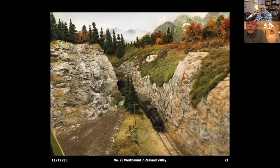So the train comes down. This is my number 75. This is my milk train coming through there. And the reason I have all the brush on the side, those are what they call pot toppers.